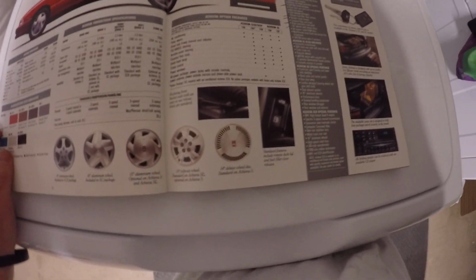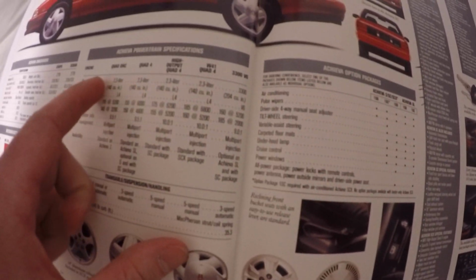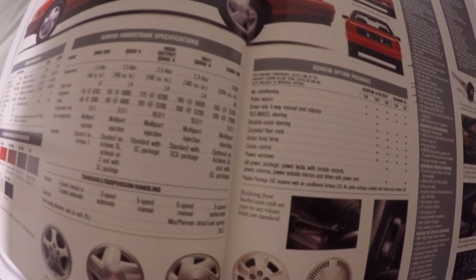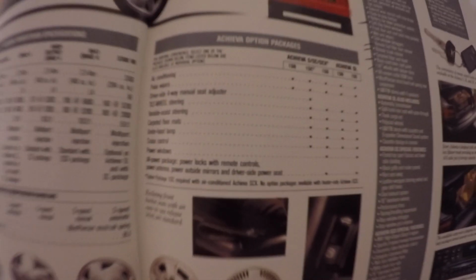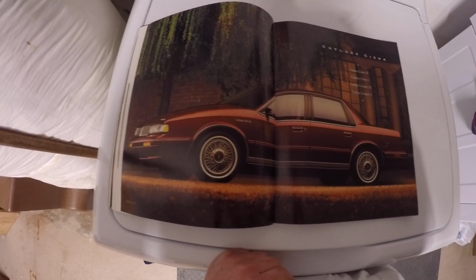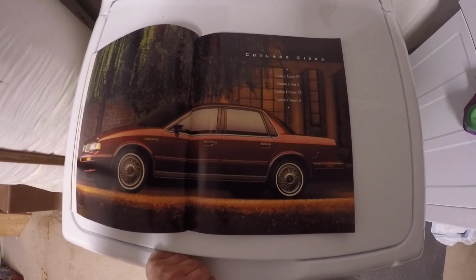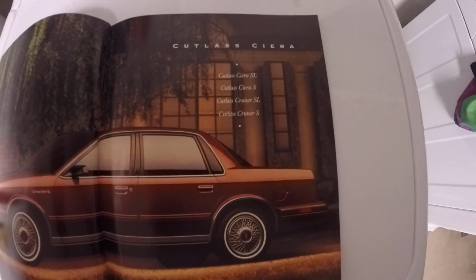Here's the different options you can get. The different rims you can get and stuff like that. What kind of motor? Those are all the motors there. Quad 4, 3300. So, here you go, guys. Check that puppy out right there. There's my Oldsmobile. There's a Sierra. This is when my car used to be in mint condition.